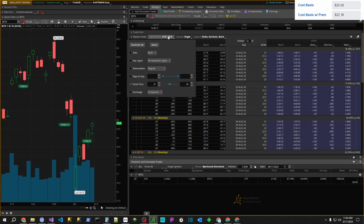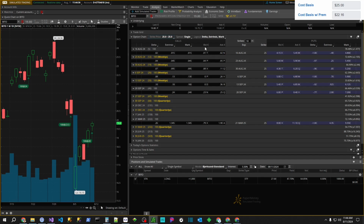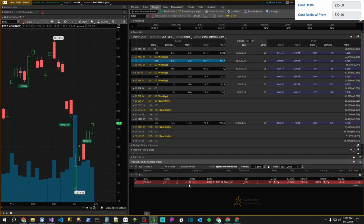I am going to go back to the 25s, because this guarantees we will definitely not lose money, at least through assignments we won't. And I am going to go ahead and go out 2 weeks, because if you can only get a penny this week, but I can get 4 times that by going out another week at a safe price, we're going to do that. So I'm going to go there, and we have 1,000 shares, so that's 10 contracts.